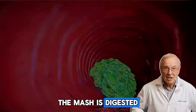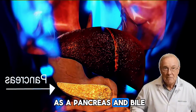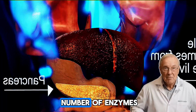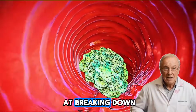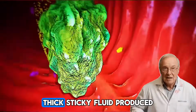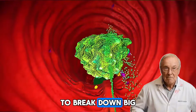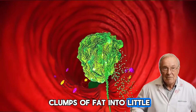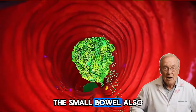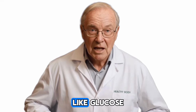The mash is digested with the assistance of a flat pear-shaped gland known as the pancreas, and bile. The pancreas produces a number of enzymes that are really good at breaking down proteins into small amino acids. Bile is a yellow-green, thick, sticky fluid produced by the liver and acts like a detergent to break down big clumps of fat into little particles. The small bowel also contains enzymes that help digest carbohydrates into simple sugars like glucose.